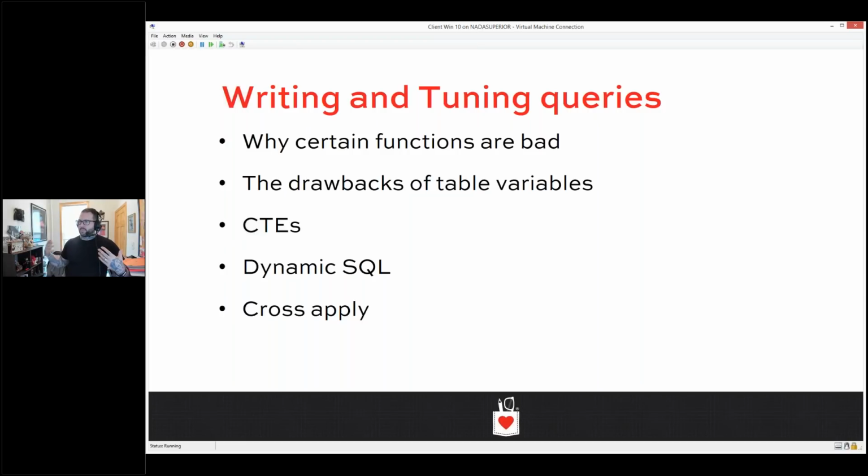What the performance impact is that certain kinds of functions have on queries, the drawbacks of table variables, because there are lots of them that people just generally don't know about. Every day I get paid to go tell people that their table variables aren't that great. How to write, and what common table expressions are good for. When and how to use dynamic SQL safely.